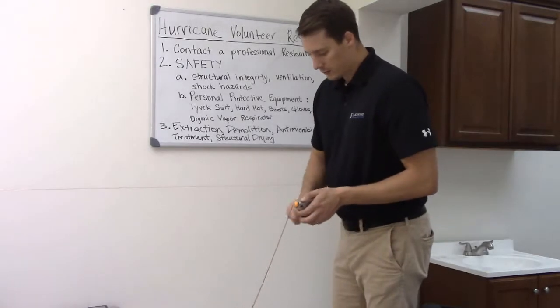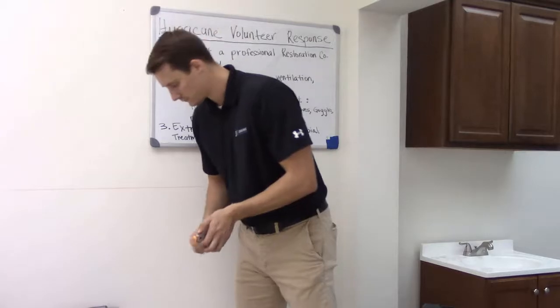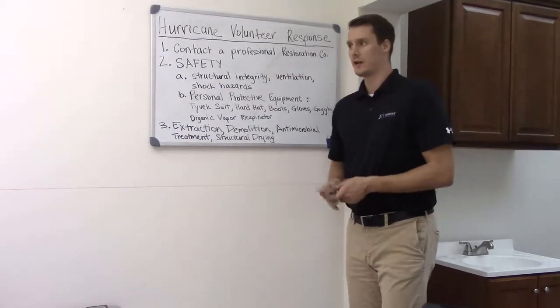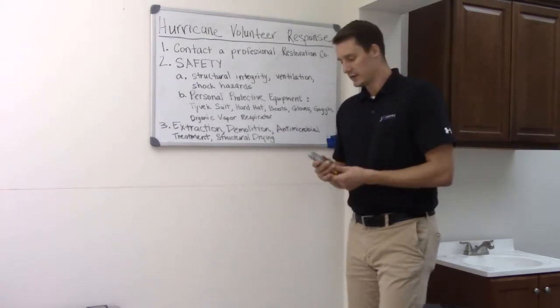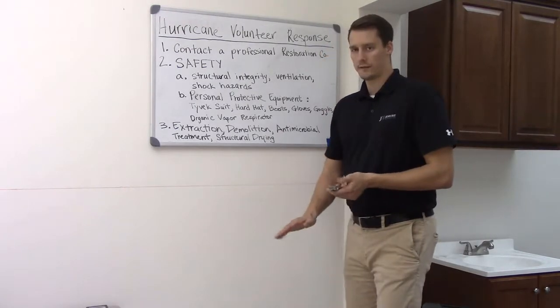And then really it's as simple as either using a utility knife or a drywall saw. You cut along this line. Again, safety first. If you're not comfortable using a knife to cut drywall, please don't, get someone else to do it. But it's as simple as using a utility knife to go along this line and cut this drywall off and remove it. Okay?